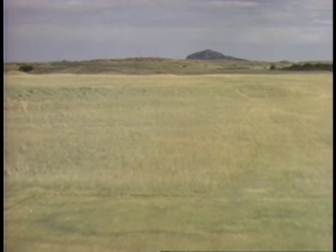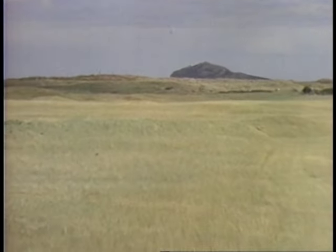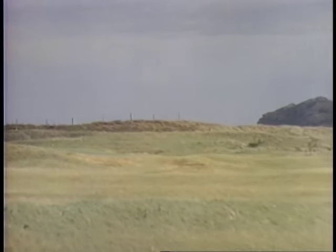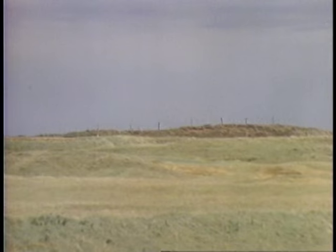The 14th, a par 4 of 385 yards, is regarded by British golfing great Henry Cotton as the finest par 4 in the British Isles. The line from the tee is the island called Ireland's Eye. The rolling fairway bends sharply left to a narrow green tucked in among the sand hills.